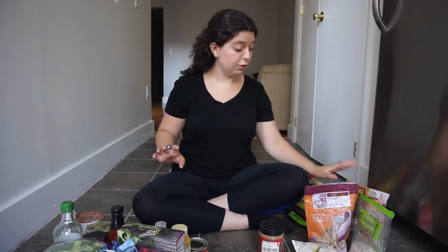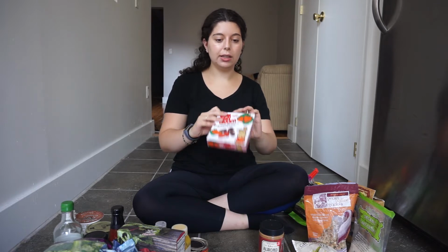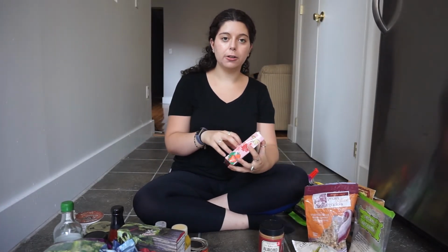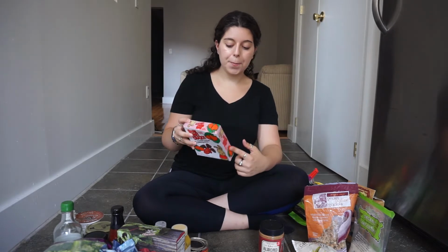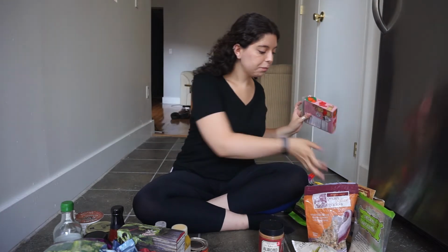My last two frozen products are sweet. This is their Gone Berry Crazy, with literally the cutest little bunny on the cover. You can see it. So they, for the longest time, have had chocolate-covered banana pieces, which I went literally crazy for. And then they came out with strawberries covered in chocolate, and these are great, and they're really not that bad for you, and it's something I love having on hand.